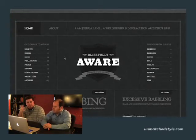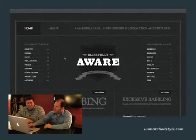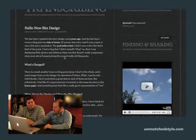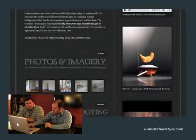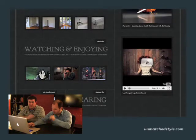Neat. But what makes this one cool to me is it's all font face. I mean, font face itself doesn't make it cool, but I think that's cool. What do you think of that? That's great. If you read his post here, he talks about he uses this Gaudi font from the League of Movable Type, which is a great resource. If you haven't checked them out, they're really pretty awesome.